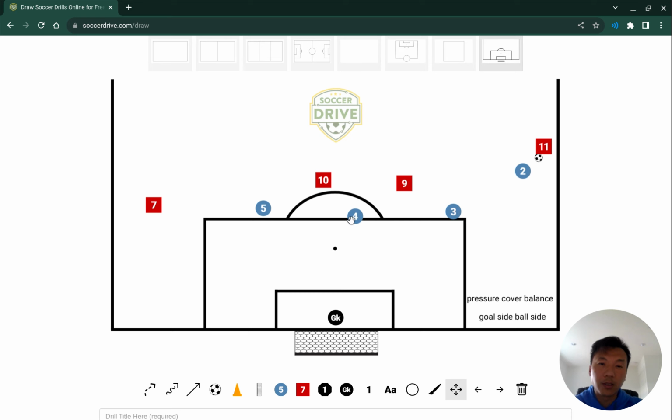So it depends. That's why we always say, hey, let's stay compact. Let's stay, the far side fullback, you must tuck in. The reason being, imagine we play like this. No, like this. Number 3 has to be balanced between 9 and 11. Then look at the gap, look at the space here. The 11 will beat number 2, it will take too long for my number 3 to cover. Okay, so that's why we must tuck in.